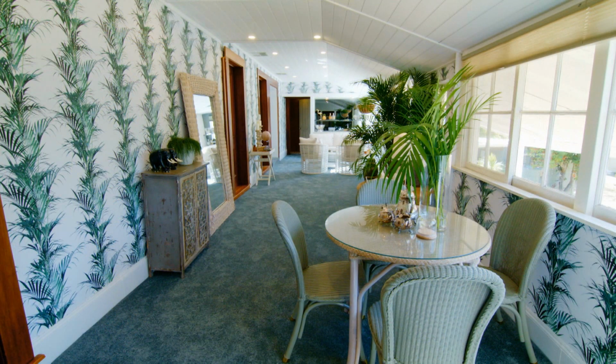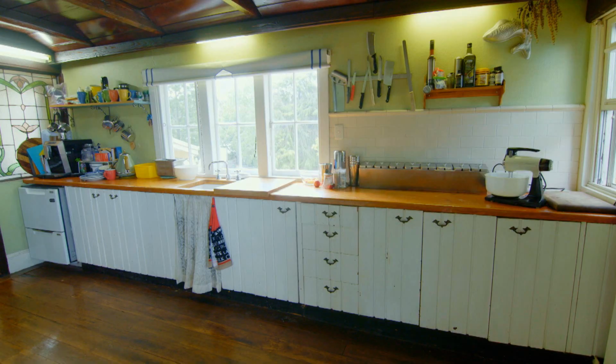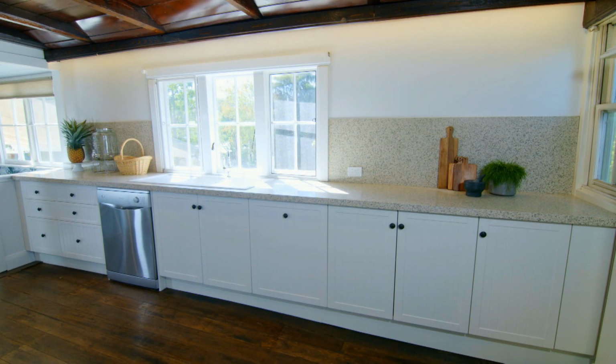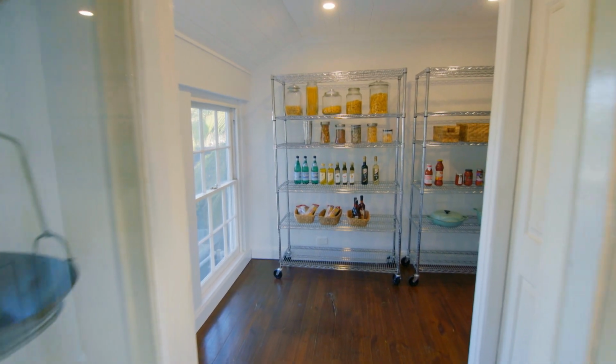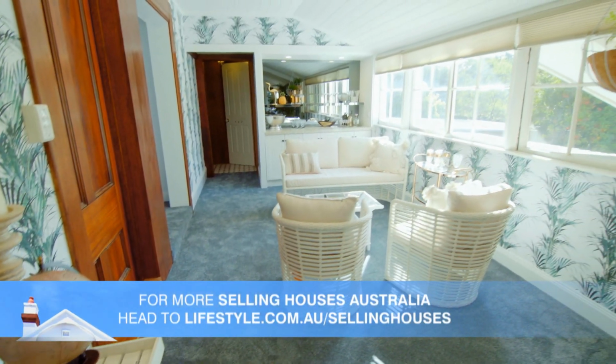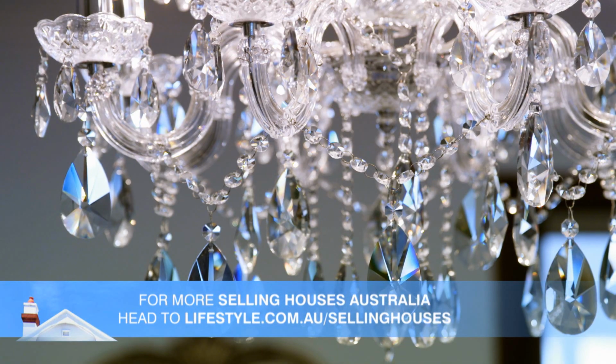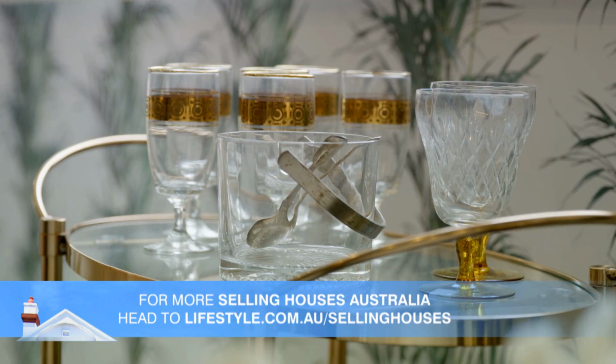Inside, its formal splendour returned, a modern take on the days gone by. The kitchen with a smart granite benchtop is a cook's dream. But this is the room that I love the most. It reminds me of a luxurious Palm Springs hotel. And look at this. Mine's a martini, shaken and stirred.